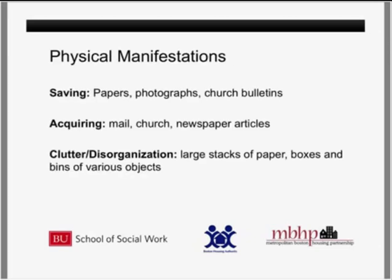All right. So now that we've talked about some of the things that are underlying the hoarding issue, let's turn our attention to the physical manifestation, or the way I like to think of it, one of the symptoms of hoarding, and that is the saving, the acquiring, the disorganization, and we're going to talk about how to assess those particular things. So some examples of saving are holding on to papers or photographs, or I have a client who holds on to church bulletins as part of his connection to his faith identity. We have the acquiring aspect. People can go in and hold on to junk mail or other kinds of possessions, newspaper articles, and other kinds of information. And then the last part is the clutter and the disorganization. That's the physical pieces that we see. Large stacks of paper or boxes, narrow egress paths filled with various kinds of items. So these are all of the physical manifestations that we're going to talk about as we turn our attention to assessment.